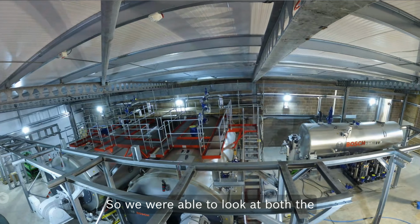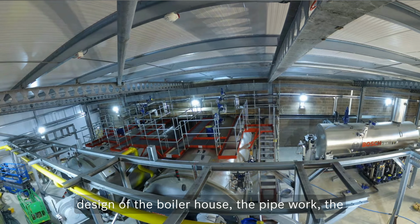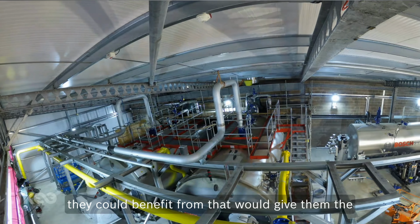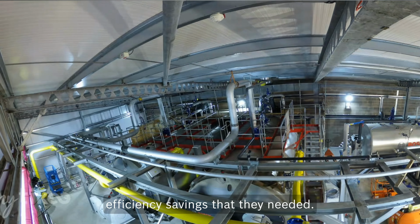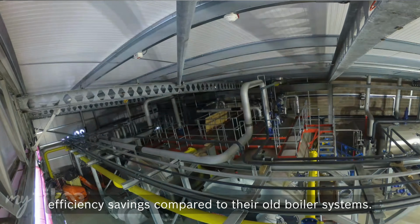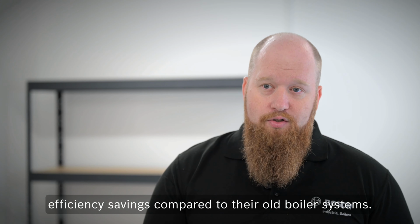So we were able to look at both the design of the boiler house, the pipe work, the calculations required, but also look at the equipment that they could benefit from that would give them the efficiency savings that they needed. In this case, we are able to offer 20% efficiency savings compared to their old boiler systems.